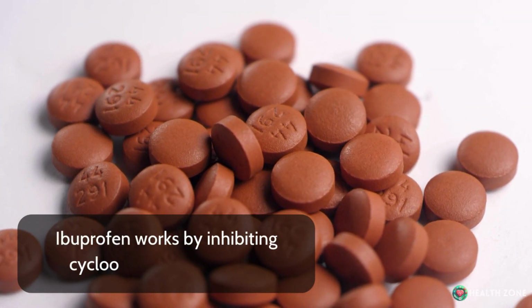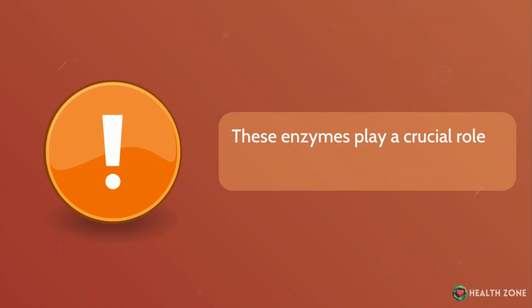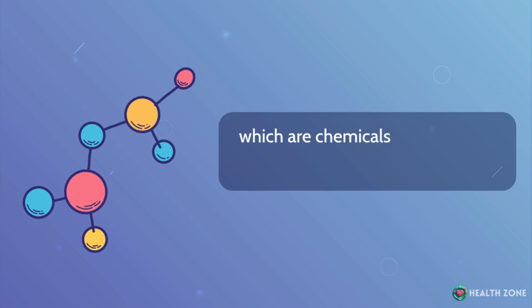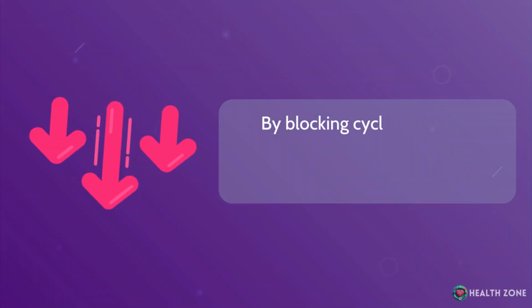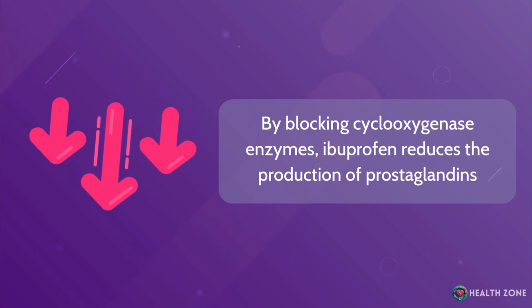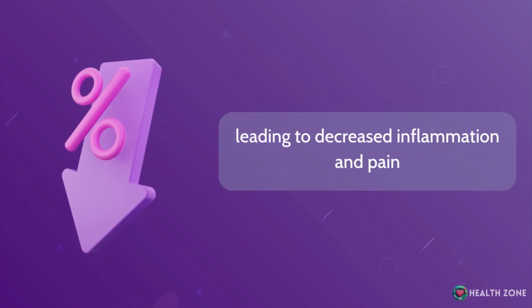Ibuprofen works by inhibiting cyclooxygenase enzymes. These enzymes play a crucial role in the synthesis of prostaglandins, which are chemicals that promote inflammation, pain, and fever. By blocking cyclooxygenase enzymes, ibuprofen reduces the production of prostaglandins, leading to decreased inflammation and pain.